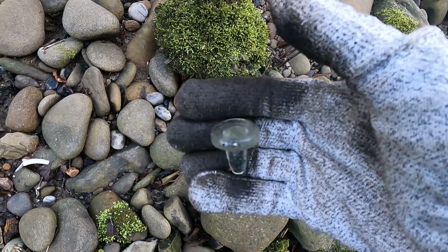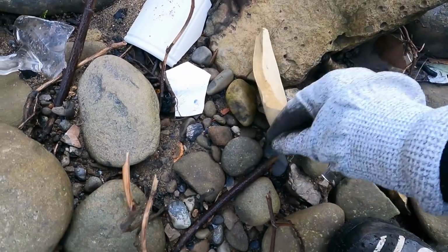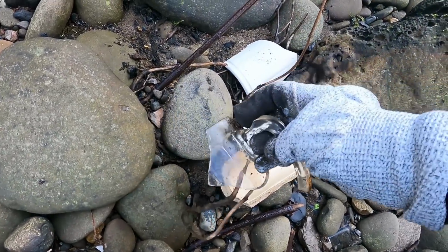Oh, I'm pleased with that. That's probably a bit of a bed warmer, do you think? Oops. Oh, it could be part of a flagon. We've got a handle of a tankard.